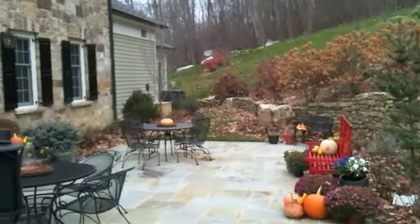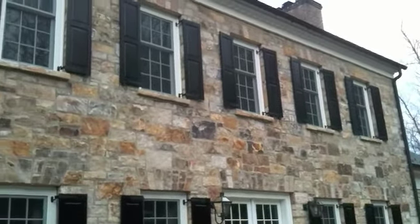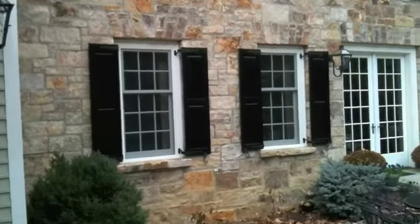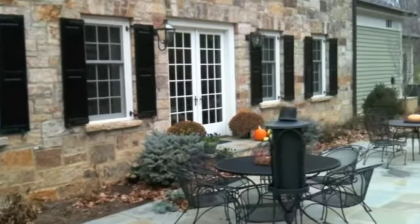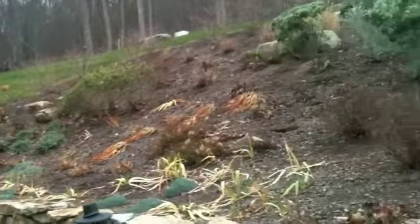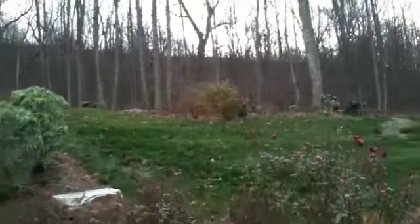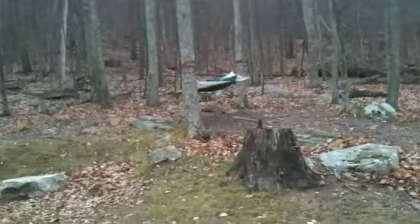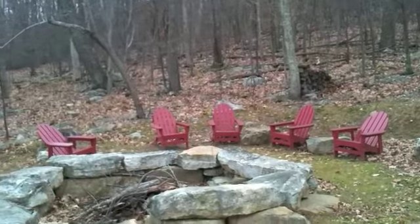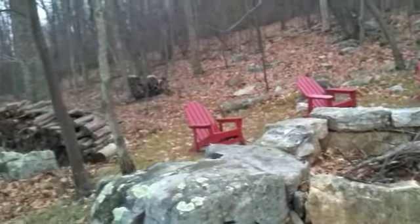Here's the back of the house. Beautiful stonework. Then up here is the fire pit. Here's the fire pit. It's a tough walk up here. I'm a little winded.